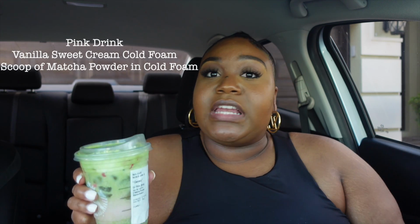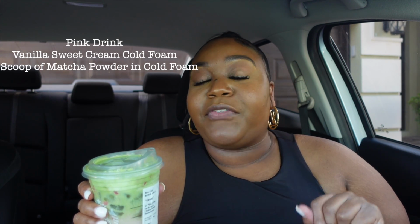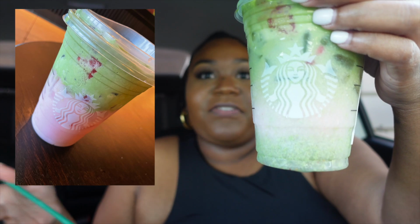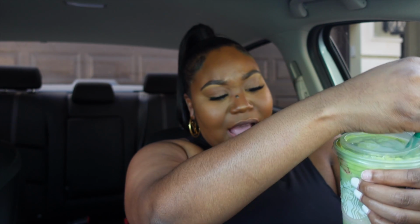All right, so the first matcha that we are going to try out is going to be a pink drink with vanilla sweet cream cold foam and a scoop of the matcha powder inside of the cold foam. This is what it looks like. It looks a little bit scary. It did look better than this when I first purchased it from Starbucks, and I'll insert a picture. But it's supposed to give off that Cosmo and Wanda type of vibe. I feel like this is going to be my favorite because I love pink drinks. I literally love pink drinks. This looks a little scary, like it got worms or something in it. Oh my gosh, I'm scared, y'all.